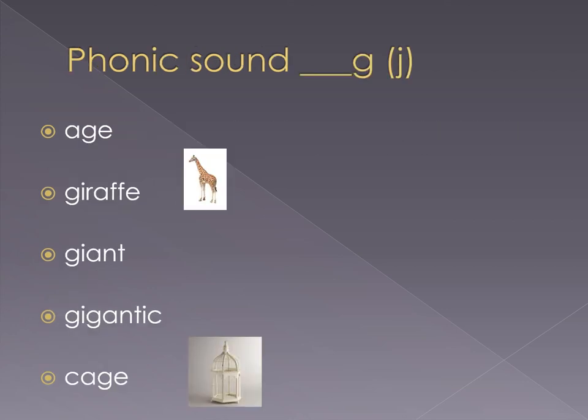The next phonic sound we're going to look at is the J sound. Now you will notice that the letter is a G, often pronounced as a G. But in this case, it is pronounced as a J. Let's look at the list of words. Age. Notice that the letter G is pronounced as a J in age.